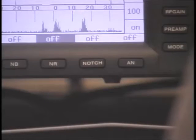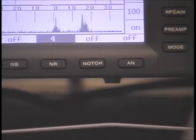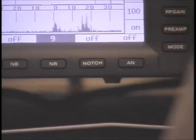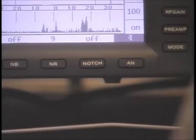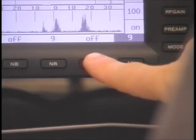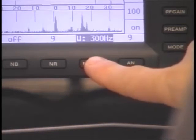9 adaptive DSP noise reduction filters let you select the right amount of noise reduction for elimination of broadband hiss, noise, etc. DSP automatic notch filtering is also provided for automatic filtering of interfering carriers in single sideband modes. A manual notch filter is also provided with greater than 60 dB of cut and with an adjustable width feature.